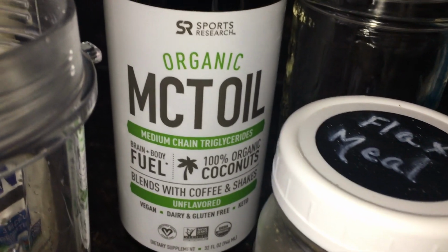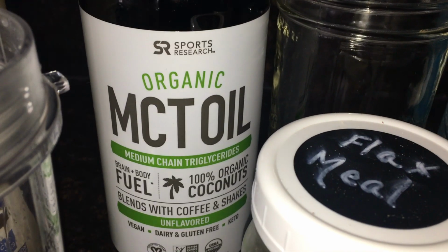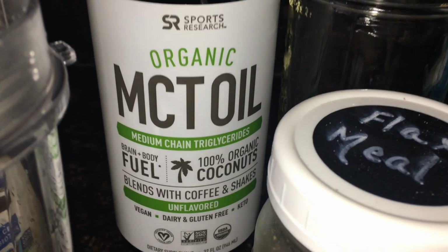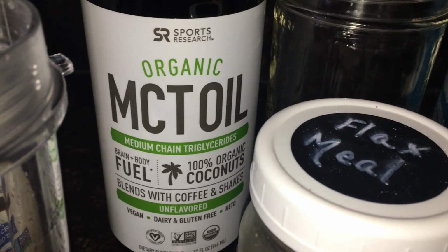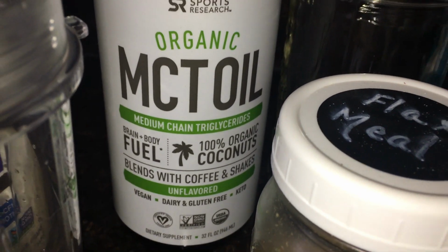I think you can have up to 3 tablespoons a day. I usually have maybe anywhere from like 1.5 to 2 tablespoons a day. I have some in the morning, and then mid-afternoon I usually have some just to kind of get me through the evening. I feel like it gives me brain power to get through the days.